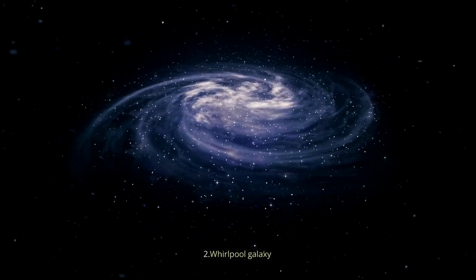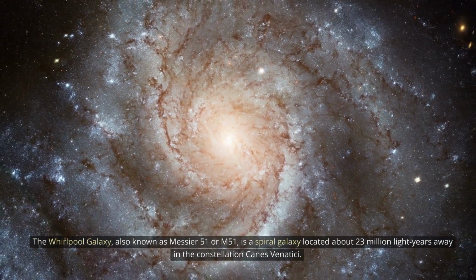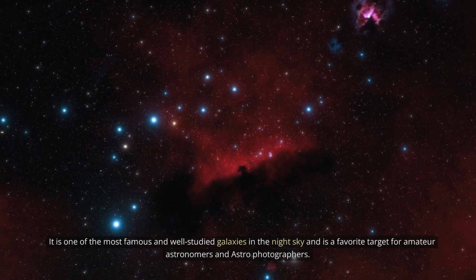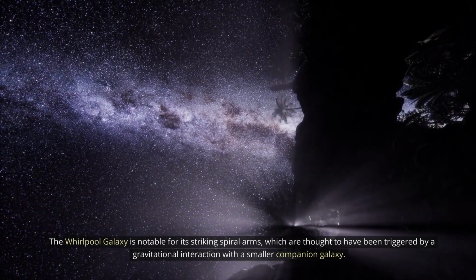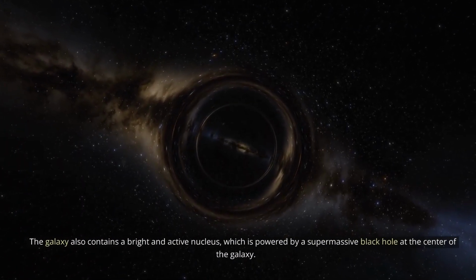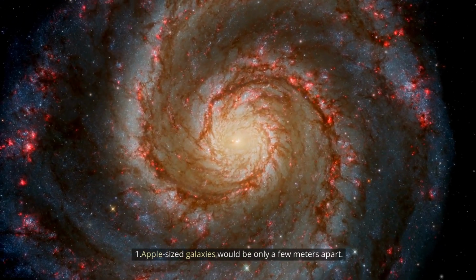2. Whirlpool Galaxy. The Whirlpool Galaxy, also known as Messier 51 or M51, is a spiral galaxy located about 23 million light-years away in the constellation Canes Venatici. It is one of the most famous and well-studied galaxies in the night sky and is a favorite target for amateur astronomers and astrophotographers. The Whirlpool Galaxy is notable for its striking spiral arms, which are thought to have been triggered by a gravitational interaction with a smaller companion galaxy. The galaxy also contains a bright and active nucleus, which is powered by a supermassive black hole at the center of the galaxy.